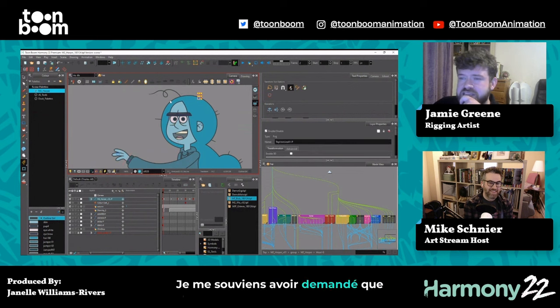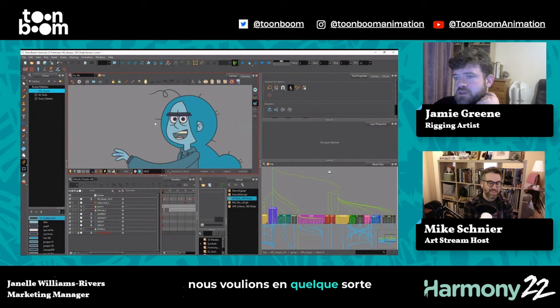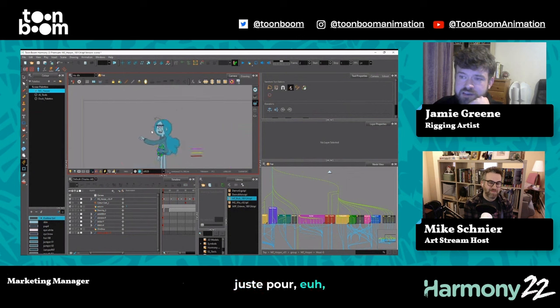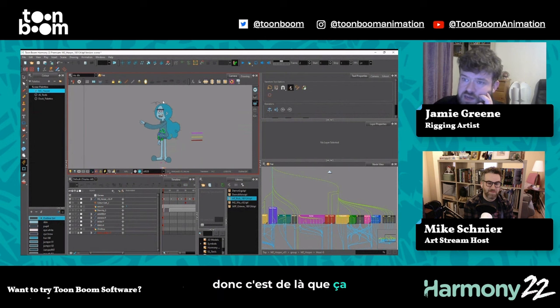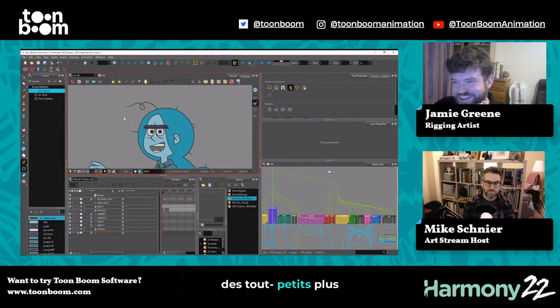I remember asking that I want things like this just to stress that we wanted the hair to look a little bit more rugged and to get away from that pretty appeal design. So that's initially where that came from. But I'm sure Rowan had grander thoughts than I did.